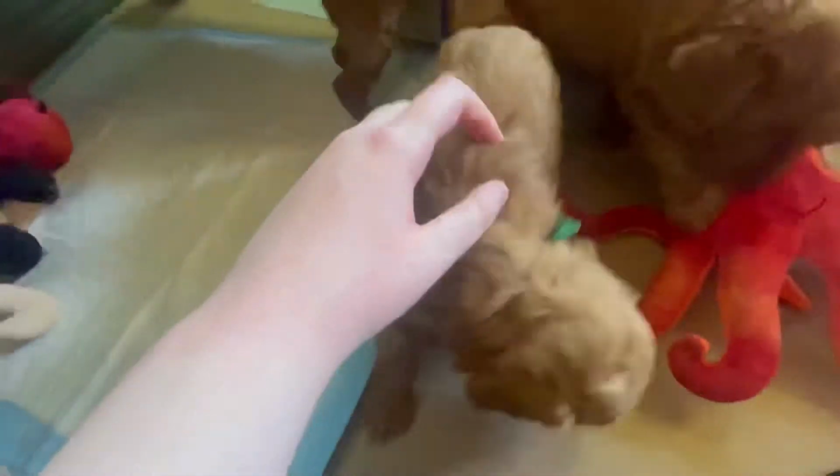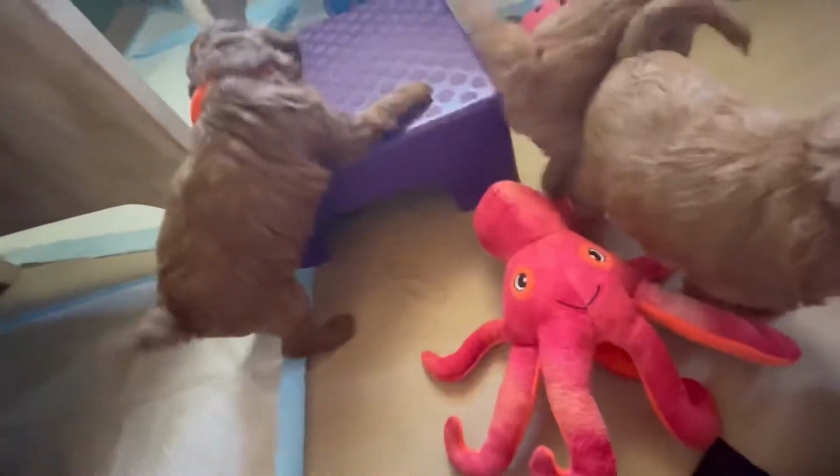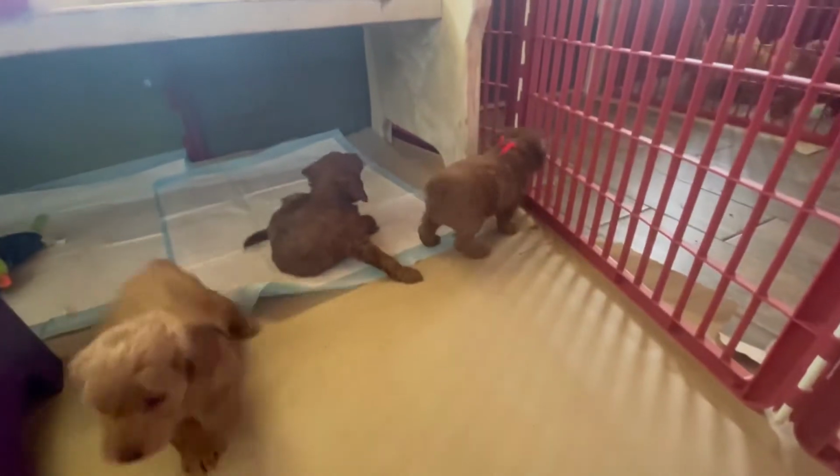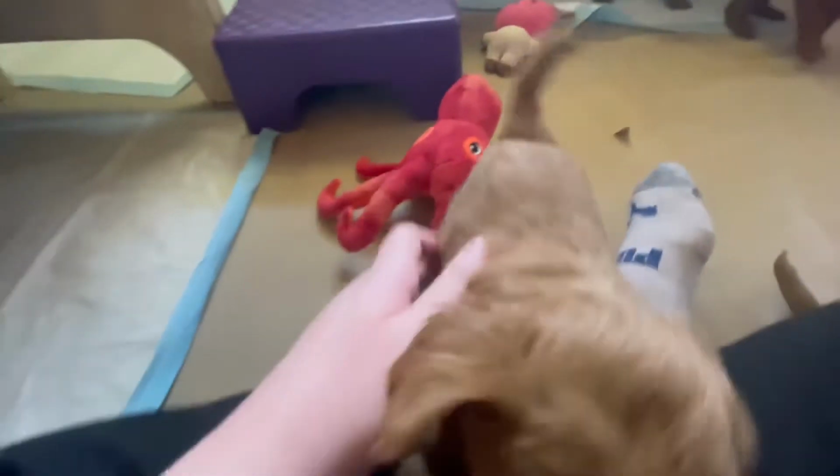So, it's one thing that it's not a bad thing. It's not a bad quality. It's a normal quality. We just have to realize that we need to show them, no, we're not going to chew on these items, but yes, you can chew on those items. So the items we don't want them to chew on are fingers, toes, that sort of thing.